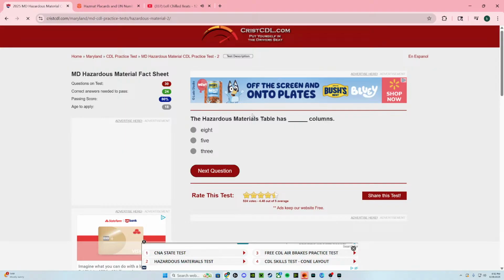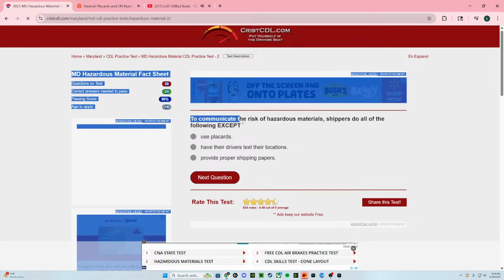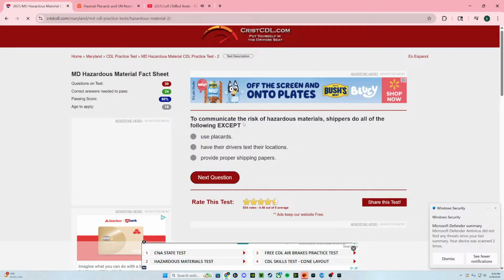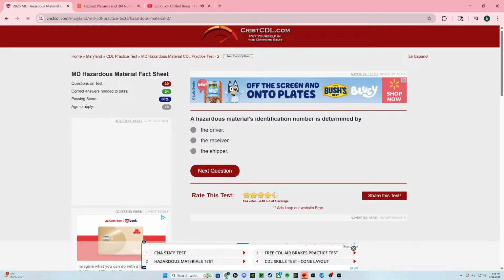The Hazardous Materials Table has 8 columns. To communicate the risk of hazardous materials, shippers do all the following except have their drivers text them their location. A hazardous materials identification number is determined by the shipper.